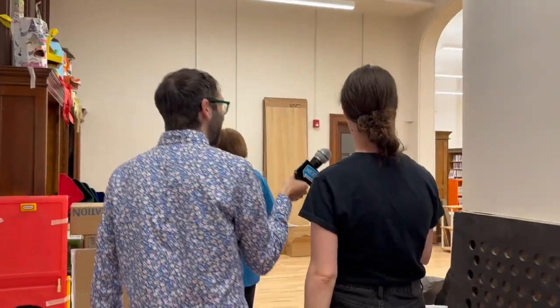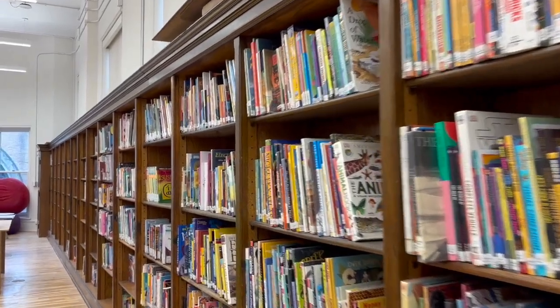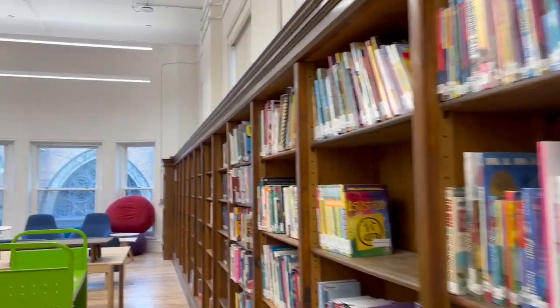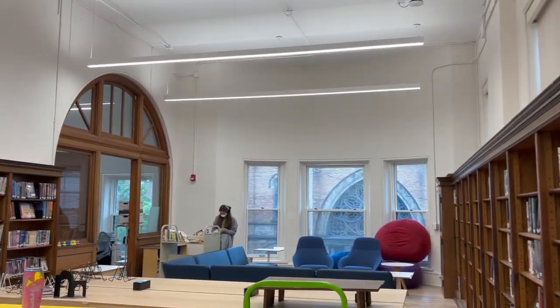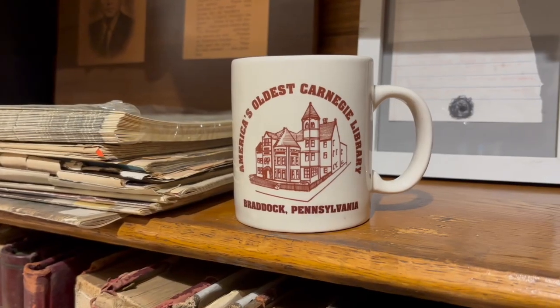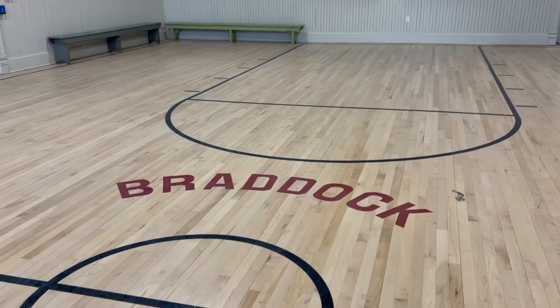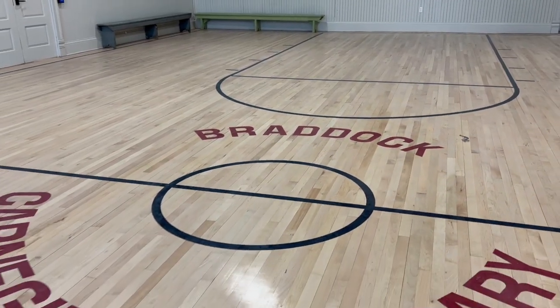But this is our children's library. Some of our bookshelves were delivered last week, and so you can see we're trying to get everything ready for next week. And so this is the first Carnegie Library. I mean, there are so many now, but this is it. In the United States. Was there another one abroad? Scotland, in his hometown, yes. And there's a gym in here. I did not expect that.